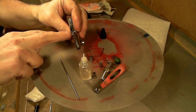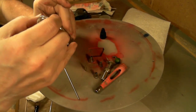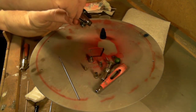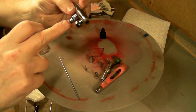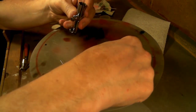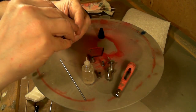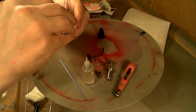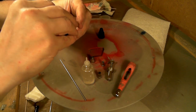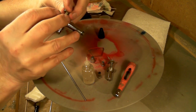So what I do is I put a small drop of glycerin right on top of, and you can see it from inside here, right on top of the plunger where the air comes in. And then the needle, the nozzle, or the trigger rather, I'm sorry, the trigger goes back in. Come on, get in there, you. Sometimes it's easier than others.